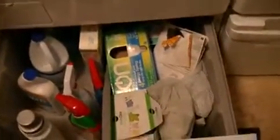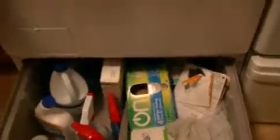And this is the drawers that I was talking about, where I just want everything to fit in there. So I do try and choose products that can fit in there. And if it can't fit, then I can always put it in a cabinet, and I have put things in the cabinet. But what's that back there?